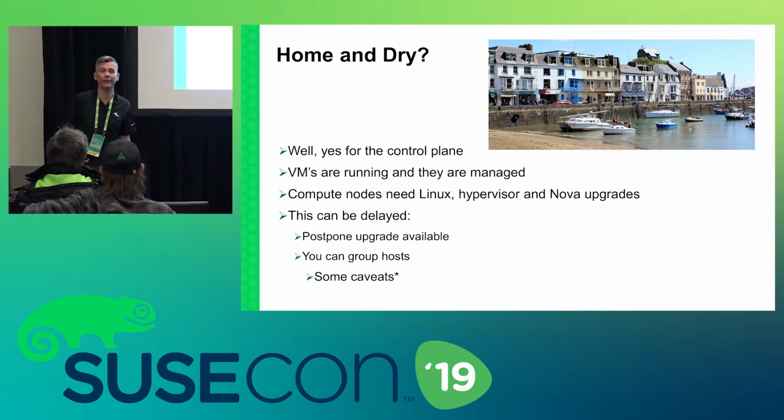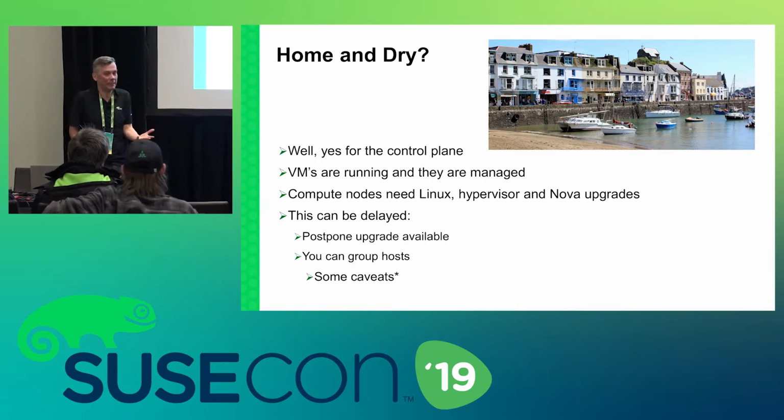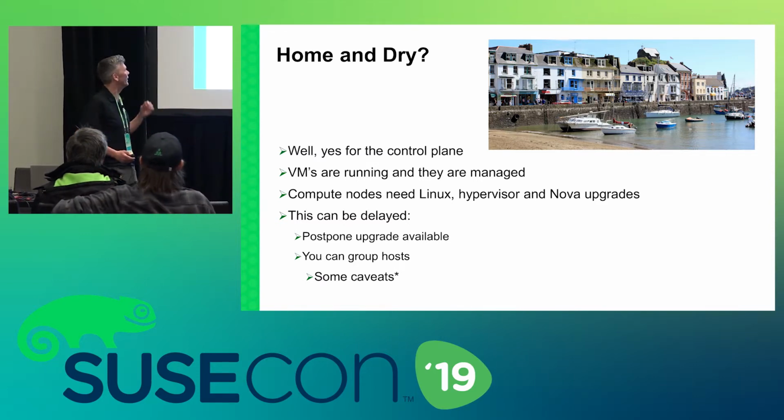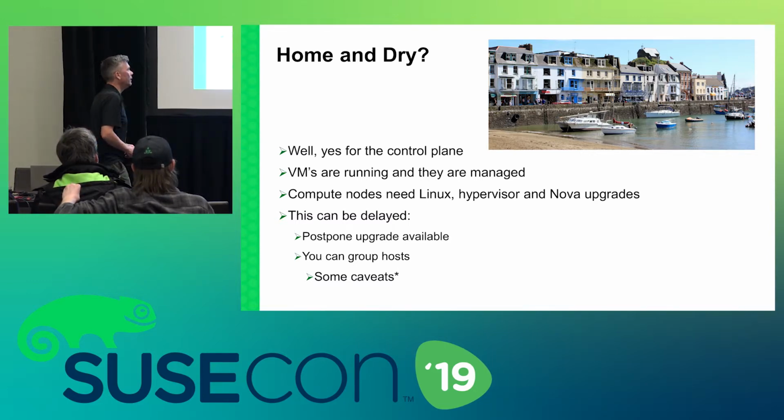You're home and dry, right? You've done your control plane from head to foot, but you haven't done the rest of it. So what do we do? Okay. The VMs are there, so that bit is secure. You've got those VMs working, but you need to update the Linux hypervisor and Nova sitting on your compute nodes. That's the final step. You can postpone the updates of those compute nodes because they will still function even if the versions move forward on the core services.